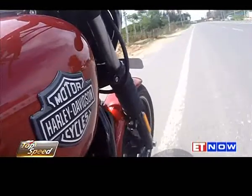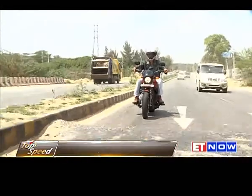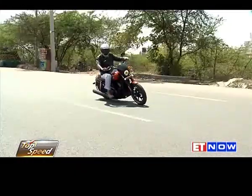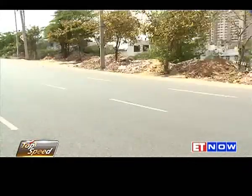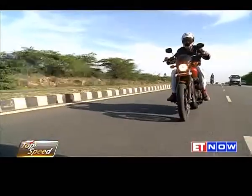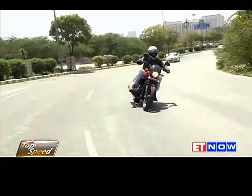Another area where this new Street 750 excels is in the suspension setup. It is soft enough to absorb the nastiest of bumps on the broken roads, yet stiff enough to maintain its composure while changing directions at high speeds. Now let's get one thing clear. It is no corner carving machine for sure, with the lean angle limited to 28.5 degrees, but it does impress with its eagerness to explore the limits and take the bends in its stride.